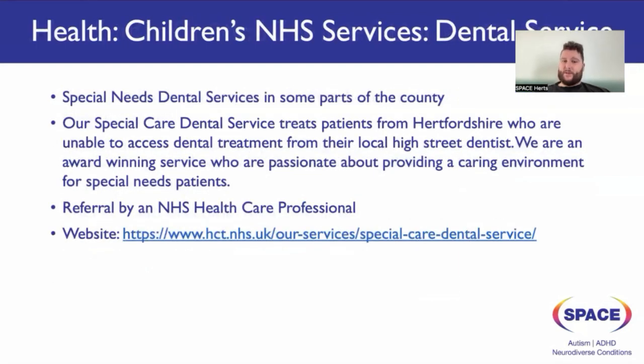The Special Needs Dental Service is available in some parts of the county. The Special Care Dental Service is an award-winning practice that offers dentistry services to children who cannot have their needs met from their local high street dentist. To access the Special Care Dental Service, you may get a referral by an NHS healthcare professional. This may be your GP or an NHS dentist. More information is available on the Special Care Dental Service website at the bottom of the screen.